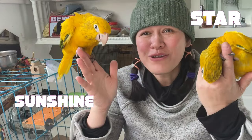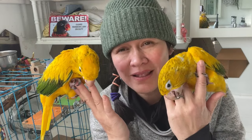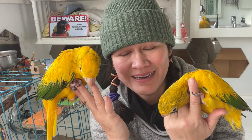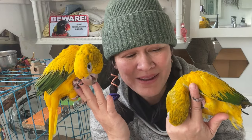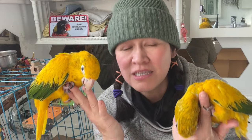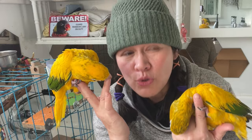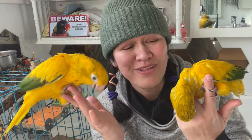So we have both, female and male. How awesome is it? Brothers and sisters. And this is like a jackpot. I could have gotten two males or two females. Like that I got a female and a male in one clutch, at one time together. It's so phenomenal. So I have now two golden conures, two lorikeets, two hyacinths, one African gray, two Amazons, and a hybrid Catalina macaw. So that's my flock.